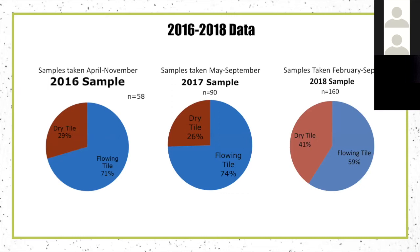2017 actually was a really wet year, and the tiles flowed closer to 75% of the time, but roughly 25% of the time they were not flowing at all. And then in 2016, we saw similar results. So this was definitely a very dry year, and the tiles were not flowing as often as normal.